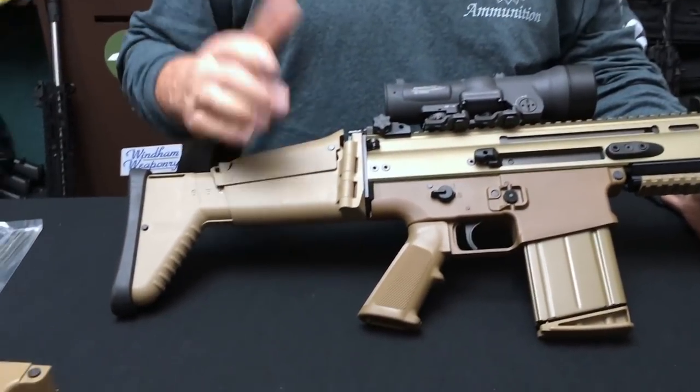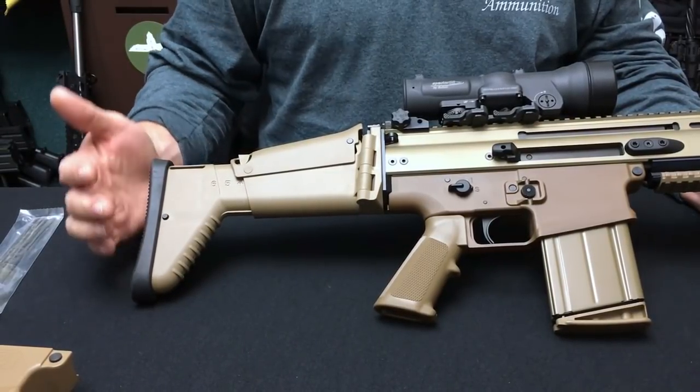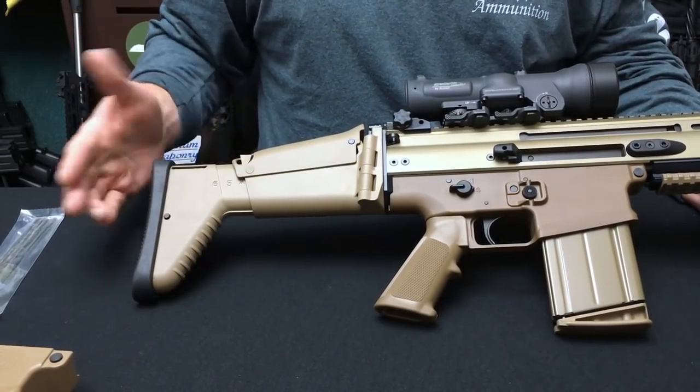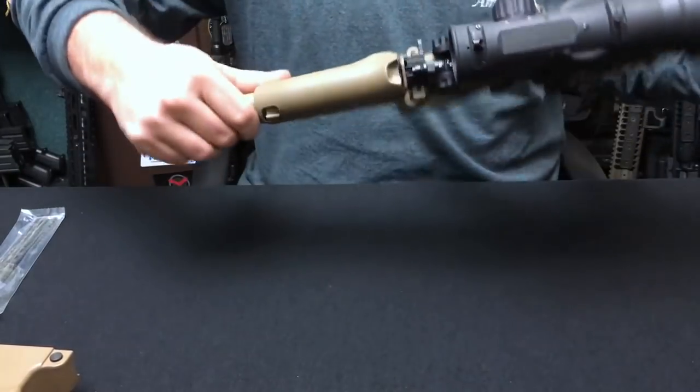Looking at the rear, this comes in two different colors. You can either get black or the flat dark earth. The most popular one is the flat dark earth, just due to the fact that that's the one that was adopted by SOCOM. The stock is adjustable for length, for your cheek weld, as well as side folding.